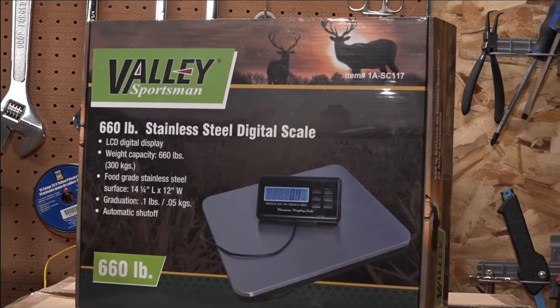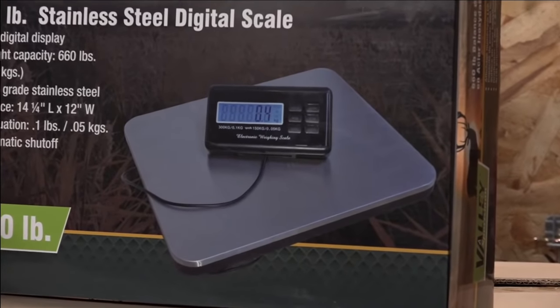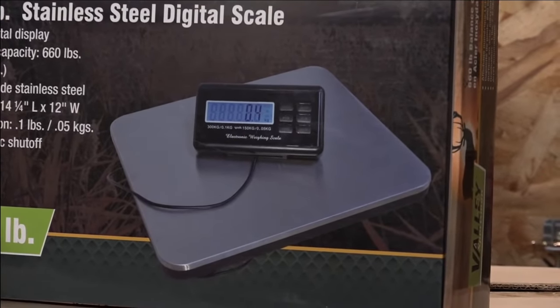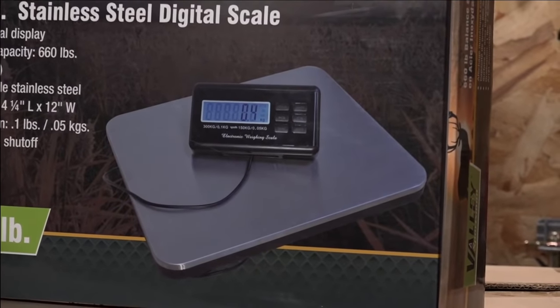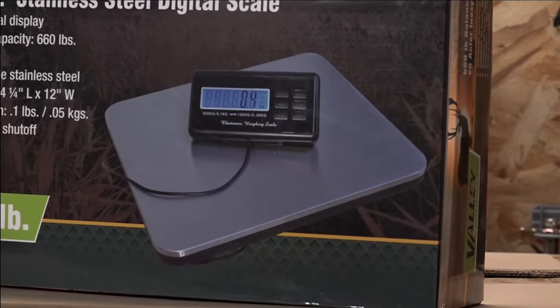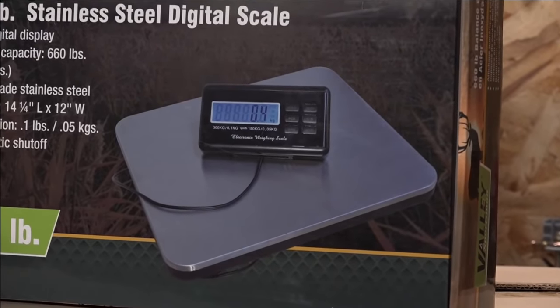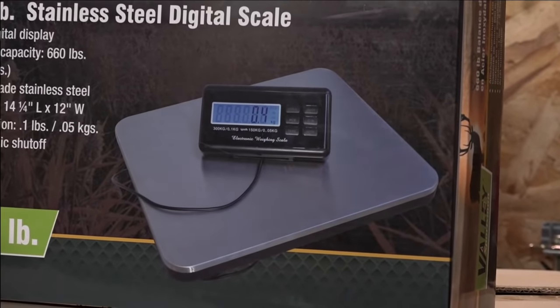Very easy to use. You can go into pounds. You can go into kilograms. You can do up to 660 pounds. So you could use this for anything, really. If you're going to be using it for something else, you could wrap it with some Saran, give it a quick clean after, and you can go right back into food. So don't use the one from your bathroom at home. Suggest not. Okay, good. Probably not.